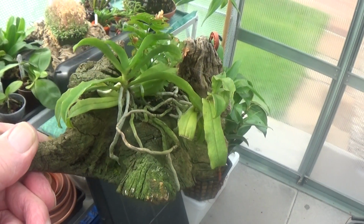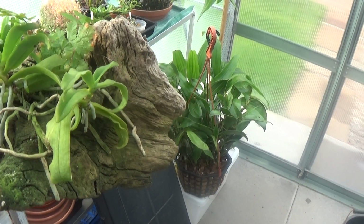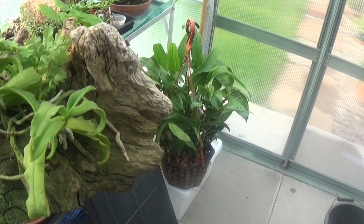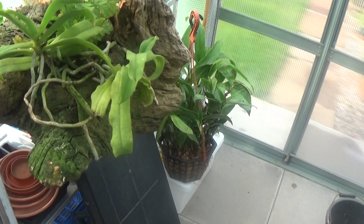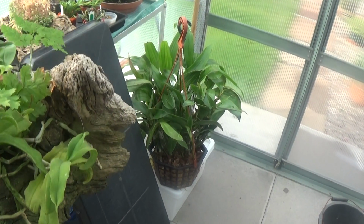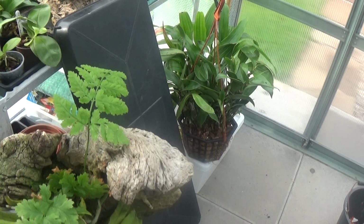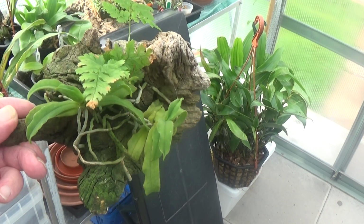I've always liked this one. It's a nice little mounted one. I mounted this myself about 5 or 6 years ago, and the plant's developing very, very nicely. Plenty of good root growth, and it's also got its own little fern growing on top. Just sits nicely on this mount.